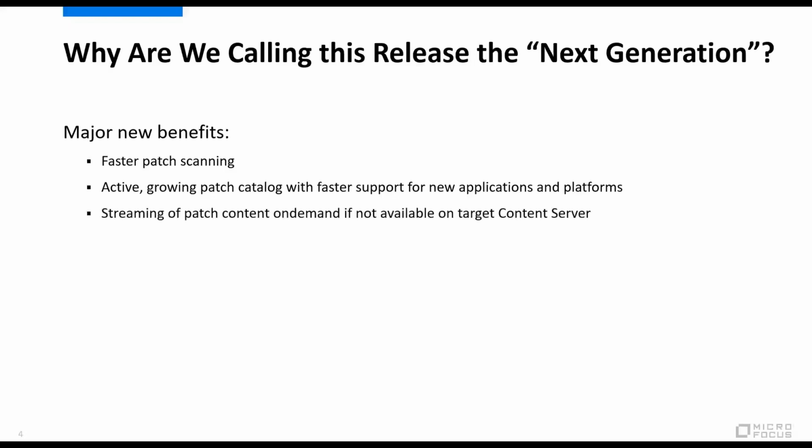The ability for a content server, either a ZENworks primary server or satellite, to request patch content that it does not have from an upstream content server at the time a managed device requests it. In other words, to request the patch content on demand.